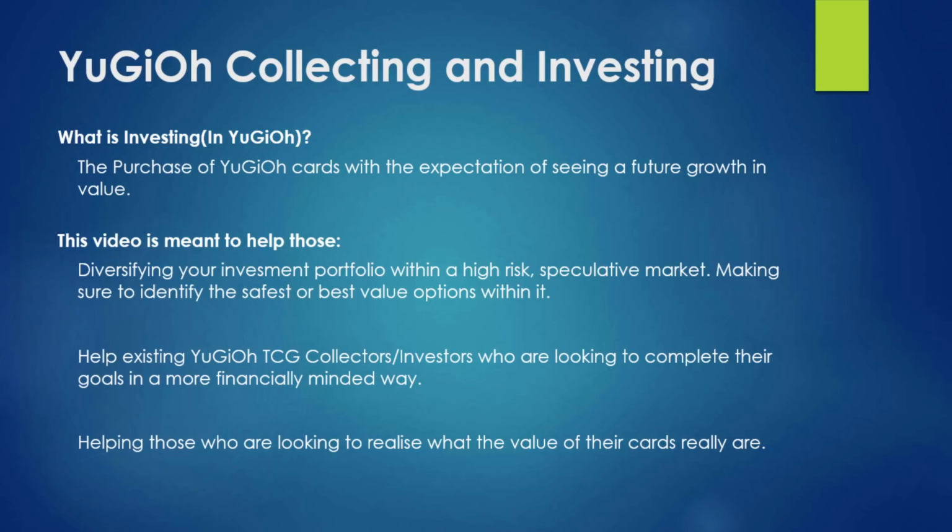But based on previous information I know and my experience as a content creator on this channel, as well as someone who's been involved in the Yu-Gi-Oh! market for so long, I'm taking a speculation on what the value is going to be on these cards. And especially if you're looking to pay like $350 for Ultra Rare Max C, that's definitely a high-risk investment. Make sure to identify the safest or best value options within these cards, as well as other products within the Yu-Gi-Oh! card game.